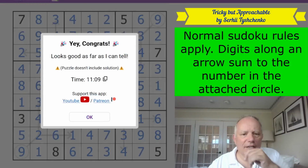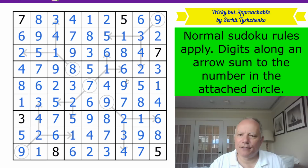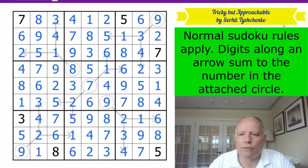And that hasn't taken all that long. I mean, that's a really entertaining puzzle. That really is approachable, but you have to think a little carefully to get there. That's a really good setup. Thank you very much to Seri for sending that as well, and good luck to you in the forthcoming months as well. Really good puzzle.